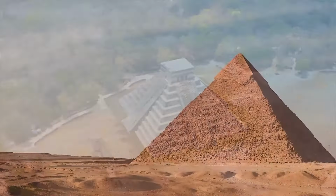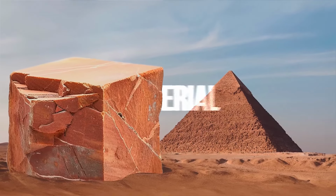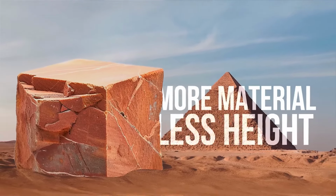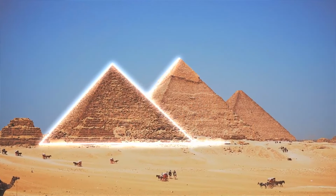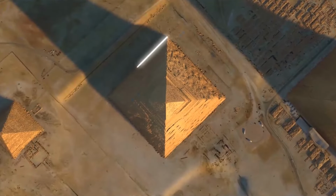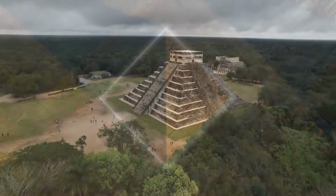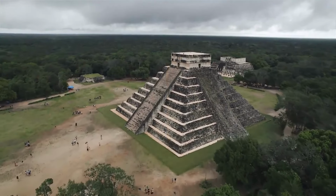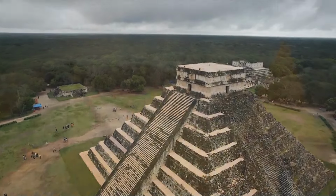The triangular form with a square base is the best way to build a sturdy structure, and a cube structure would require more material for less height. Now, when it comes to pyramid design, the Egyptian pyramids were like giant triangles with a square base, smooth sides, and a pointy top. On the other hand, the Aztecs and Mayans went for a tiered cake look, with steps leading up to a flat platform on top.